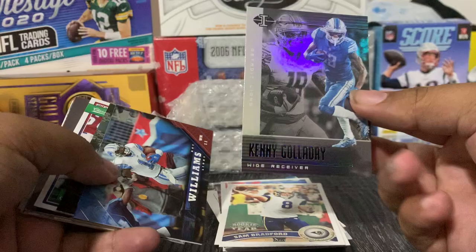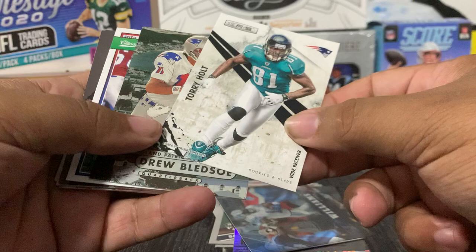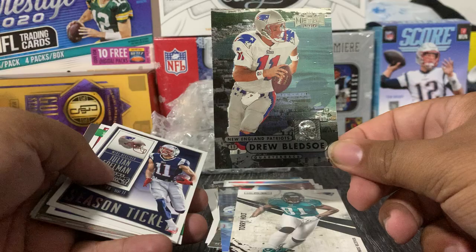Then we have a Roy Williams, Upper Deck, Detroit Lions. Here we have a Torry Holt. He was with the Jaguars. I guess he got traded to the Patriots when they took this card. Then we have the man. If it wasn't for him getting hurt, we would never know who the hell Tom Brady is. Drew Bledsoe.